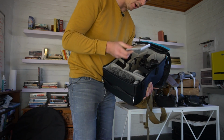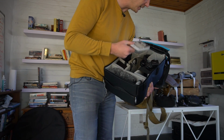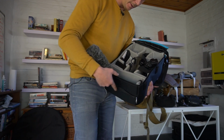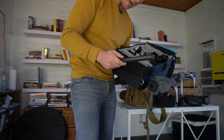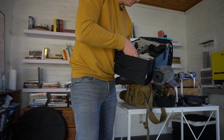ND400 for the Z90, but I didn't end up using it. Someone had told me that even with the full ND on the Z90, sometimes you can't work wide open, but actually I didn't have a problem with that, so that was a bit wasted. I've got a fluffy for a stick mic, which is also here, a Rode NTG2.